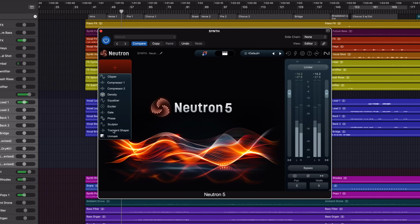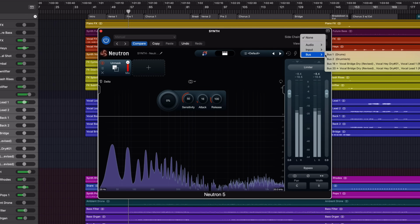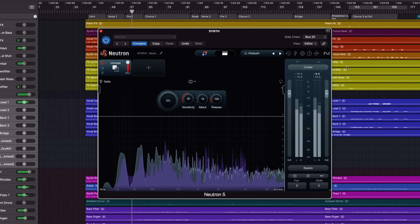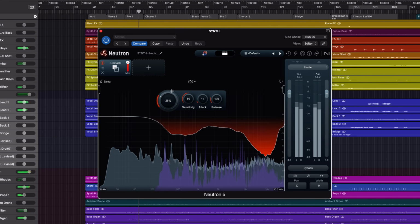Now, the quickest method to find out where these issues lie is with Unmask in Neutron, and the good news is it's so quick to set up. Put Neutron on your synth or guitar track, the one that's getting in the way of the vocal. This could also be a bus, of course. Sidechain in your vocal, then bring up the amount knob. It's that simple. Neutron will auto-detect where the conflicting frequencies are, show you them on the display, then let you solve the problem with one control.